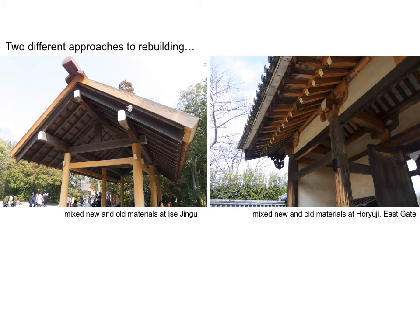The benefit, of course, is it takes so much less wood to do this. It does take a little more time, as you can't just put one solid post up. You have to match the old and the new together with precision. But it does also help solve that problem of supply and demand that was so detrimental and so pressing at Ise Jingu.